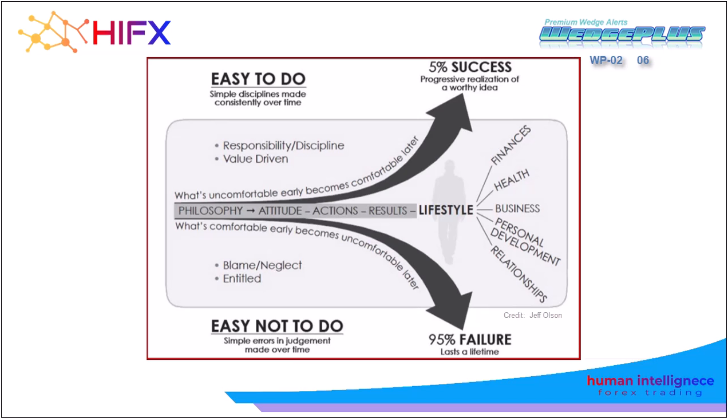to keep. Here's the key: your priorities and values have to align with your goal. If your daily priorities and values aren't aligned with your goal, it's not going to happen. It's just that simple. It's what shortcuts the goal. And that's exactly what Olson is trying to talk about here, is to have responsibility, to have discipline, to be value driven.